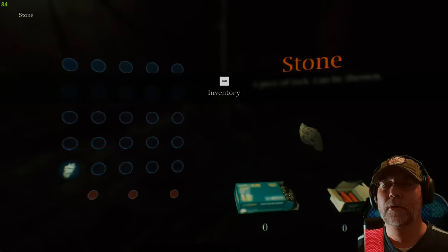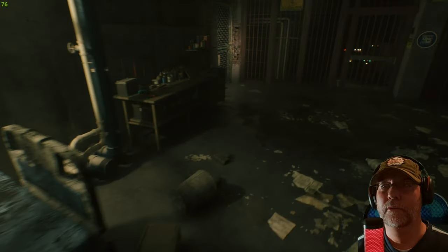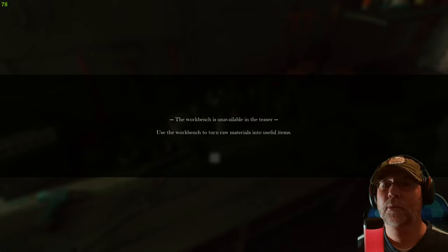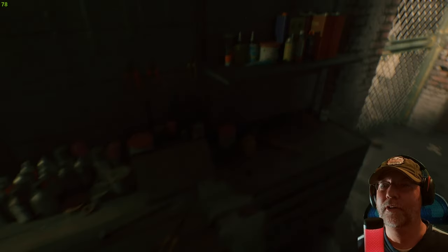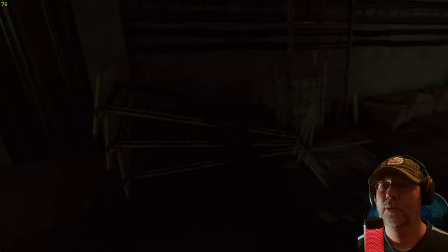I got a stone. Whoa, why do they got icons for inventory, or ammunition? Are we gonna be shooting? Is this a shooter? What is this? The workbench is unavailable in the teaser. Oh, okay. Use the workbench to turn raw material. So there's gonna be some crafting in here too. This seems kind of pretty elaborate, huh? Whoa. Okay.